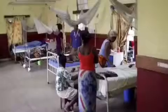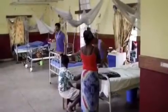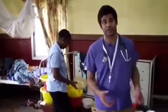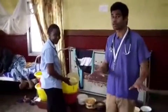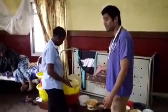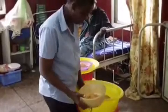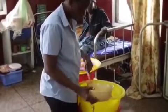Again, patients will have to buy all their own medicines, gloves for the nurses and doctors, needles and syringes, and everything else. So patients on all the wards get 3 daily meals, all for free, provided by our hospital. And here we have the delicious jollof rice provided by our chef. It does look very tasty. It smells very good.